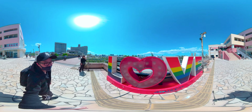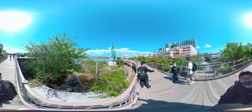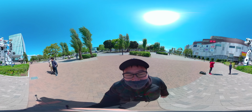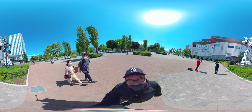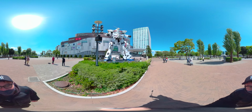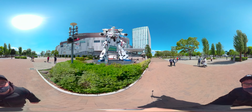Today we are going to check out the Gundam in Odaiba, Unicorn Gundam in 360 degrees, the Fuji television station, love sign, and the Statue of Liberty in Odaiba, Tokyo.